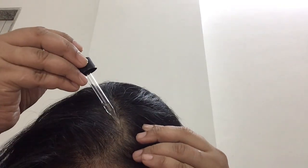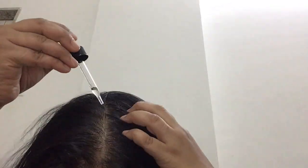Now let's come to the best part. Here is before. As you can see, my hair density has reduced and my scalp is visible, and also my hair part has widened.